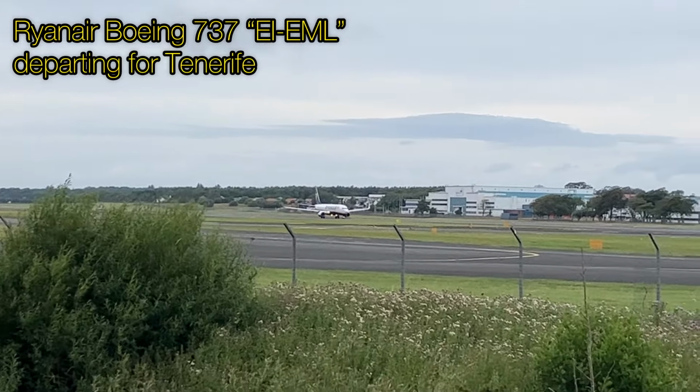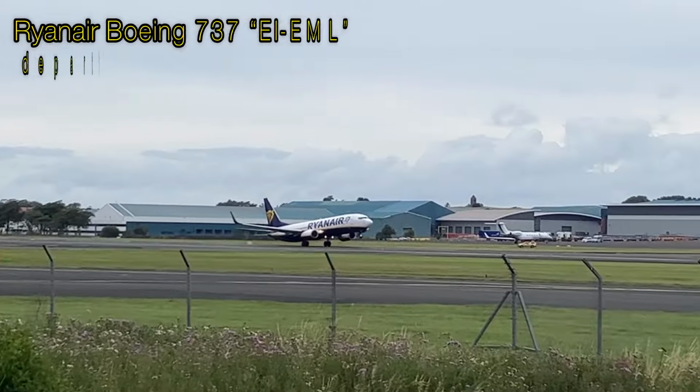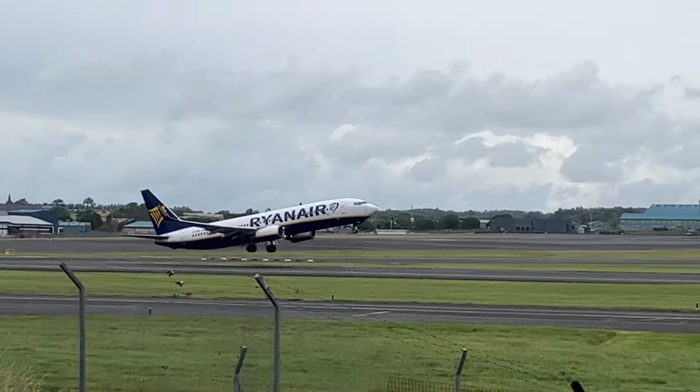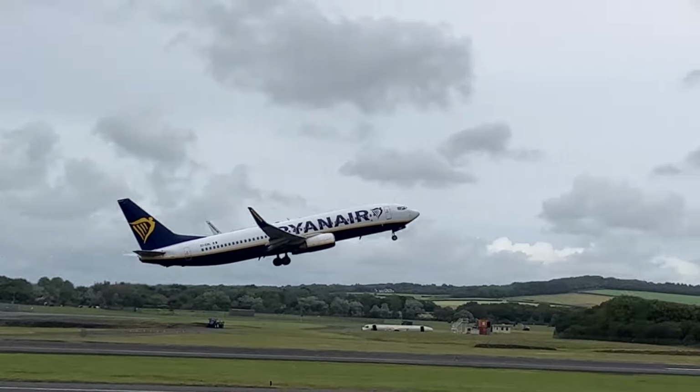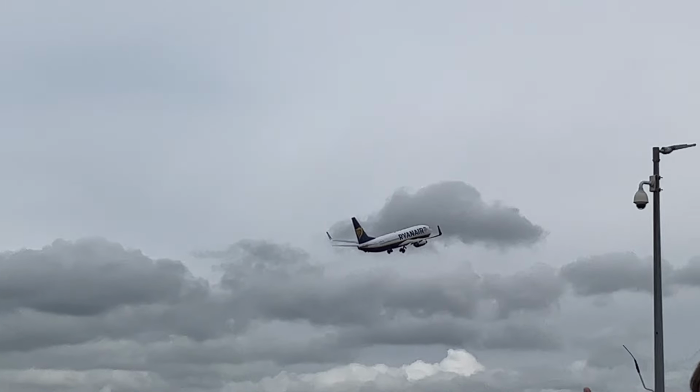And then another wee Ryanair going out, the same one from before. This time it's going out to Tenerife. So hopefully some passengers on there are hoping to get out and get some better, more consistent weather.